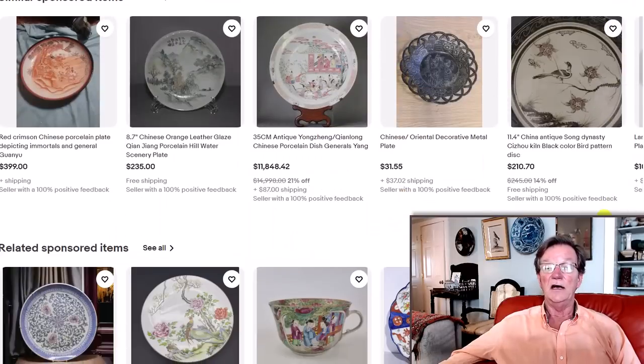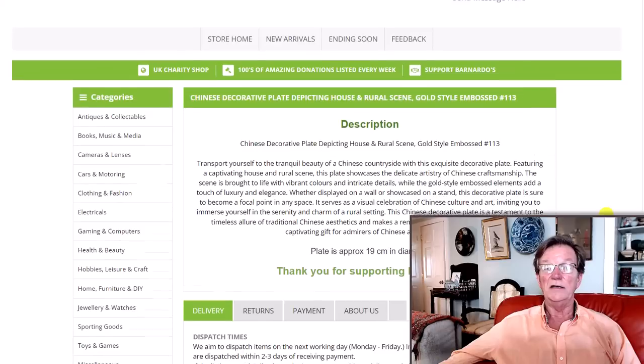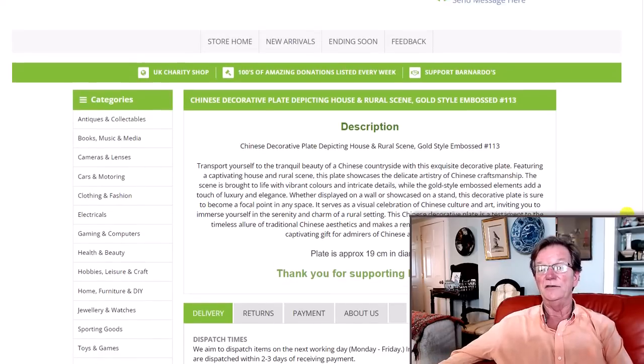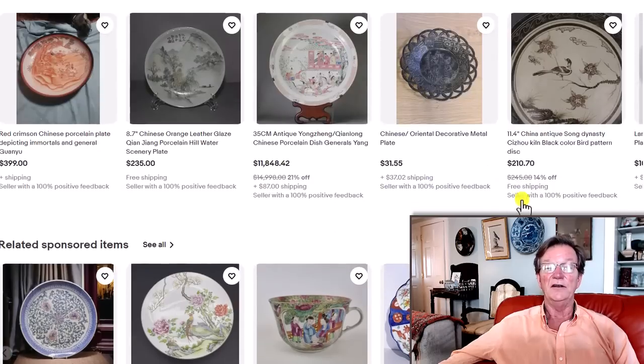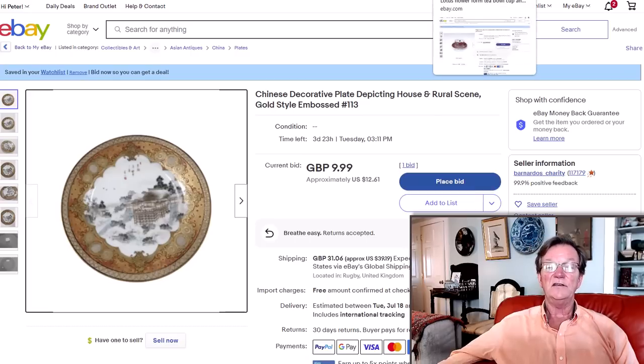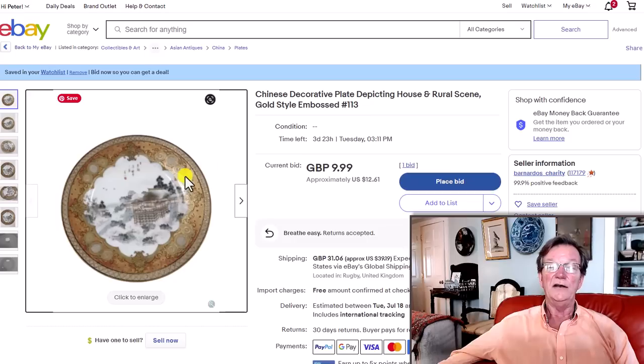It's a very, very attractive piece of porcelain. How big is this one? Probably 10 inches or so, I suspect. 19 centimeters, 8 inches in diameter, just about 8 inches, a little under, but very pretty. It's got one bid. It closes on Tuesday. It should bring $175 to $250. It's a nice looking plate, very fine quality, and not a lot of wear.